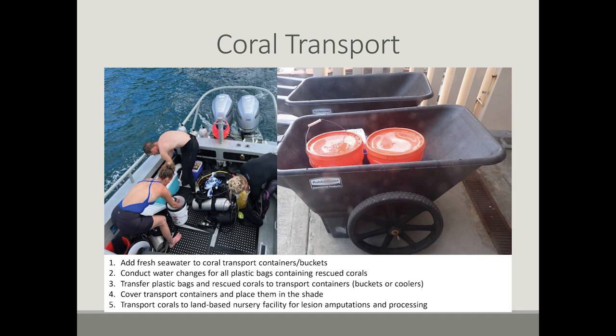So we were using coolers originally, but we've completely transitioned to using large 5 gallon food safe buckets that have screwable lids on them. They're really easy to carry and easy to store. We just prefer them over the larger coolers, but obviously if you're going out there and rescuing like 100 corals, you're probably going to want to have some type of larger container to transport those. So those containers are filled up with fresh water immediately.